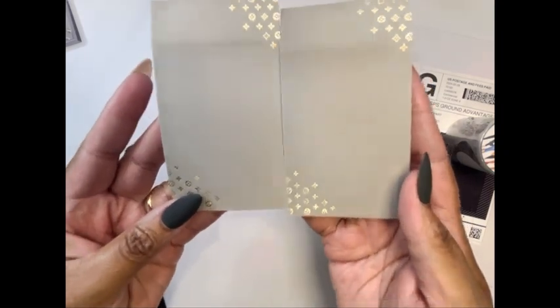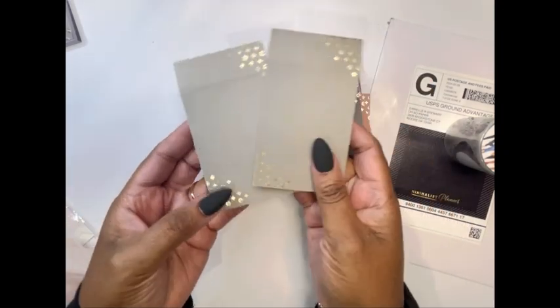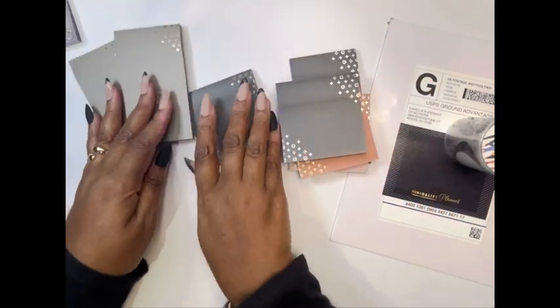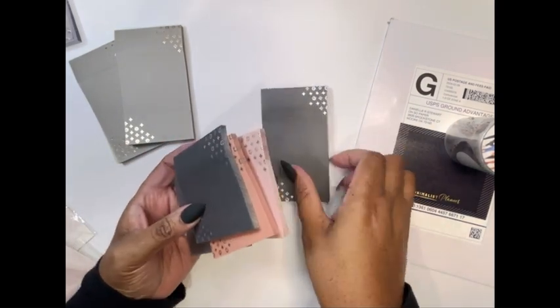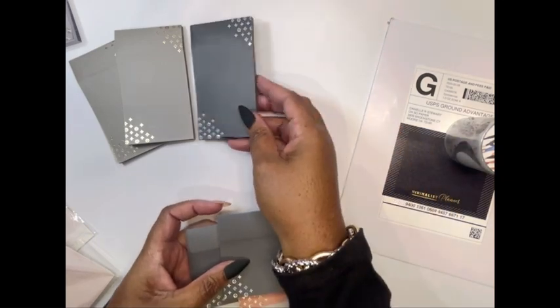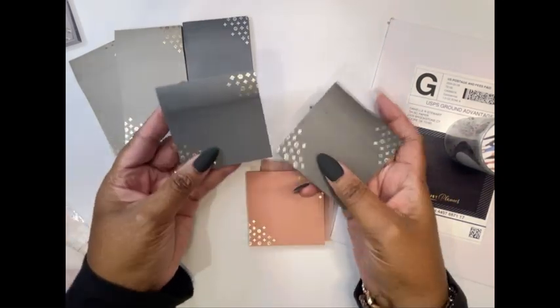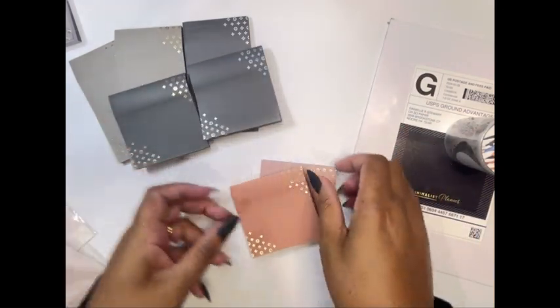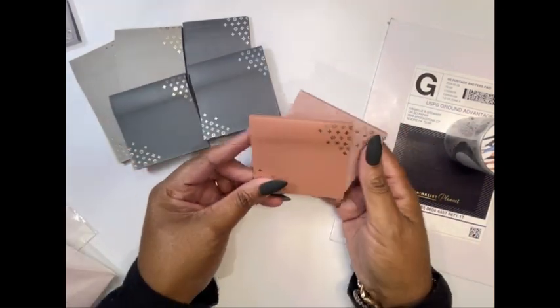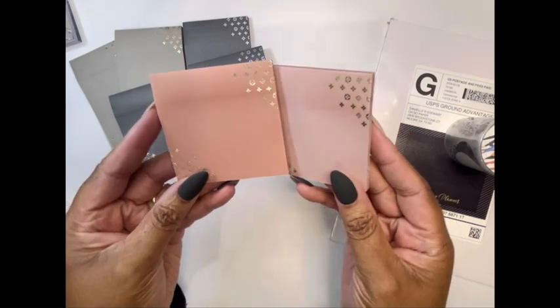So these sticky notes have beautiful foil. That gold is absolutely beautiful. The silver foil that she has is pretty too. I like these colors as well. And on the dark color, I would definitely be using probably a white ink pen. But they're transparent sticky notes.